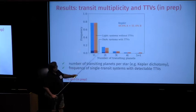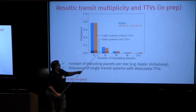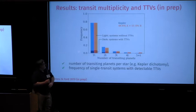Actually, I would look at it more than that, because the height of the solar bars also look similar. I didn't have to be. That could have been, in principle, some other distribution. So that works. That looks pretty good.